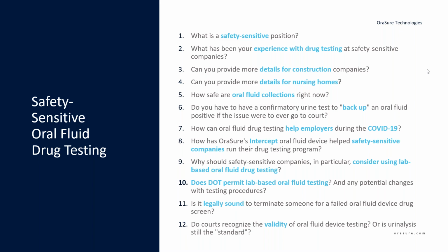Okay, so safety sensitive positions can be lots of different types of occupations where an employee who might be under the influence of drugs could cause harm to other people. I guess that's a sort of a really condensed way of putting it, right? So what's been your experience working with safety sensitive companies in drug testing? Is it common for safety sensitive companies to have drug testing programs, and what type of drug testing do they typically do?